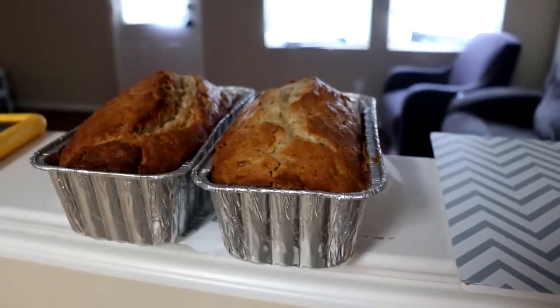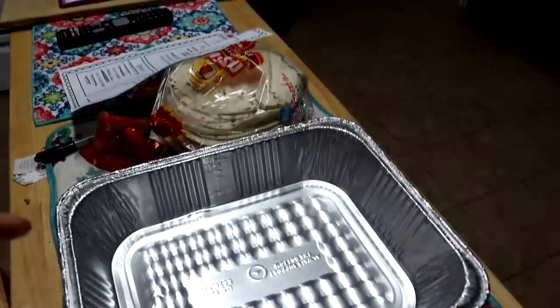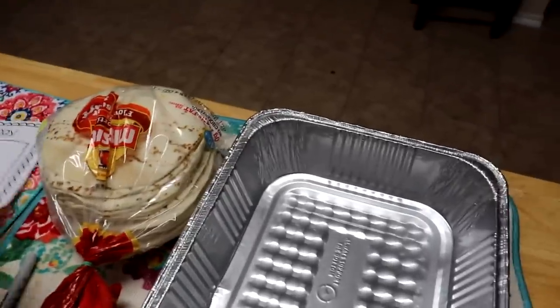I don't know why it's having a hard time focusing. Two banana breads ready to go. I'm about to start assembling enchiladas. And yes, my family likes flour tortillas. They are not fans of corn tortillas, so I make them with flour.